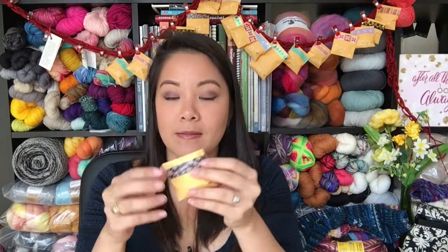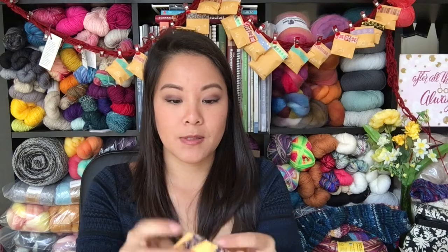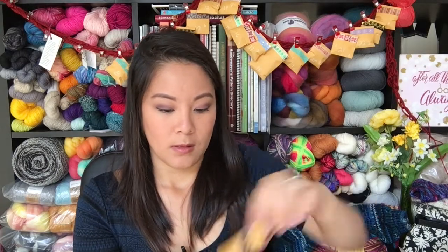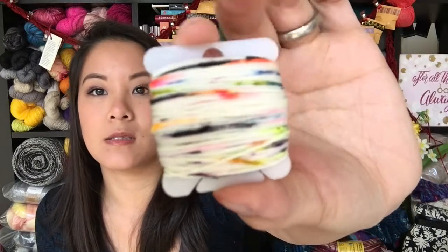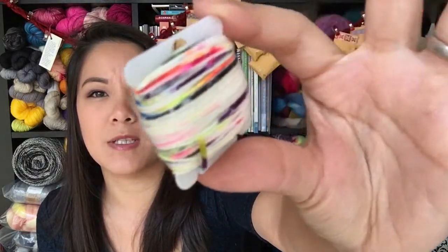And for day 7, let me just open this one. It is this super pretty white with neons and some blacks in there, I think, or maybe just dark violets. So I'll be adding this one to my blanket tonight.